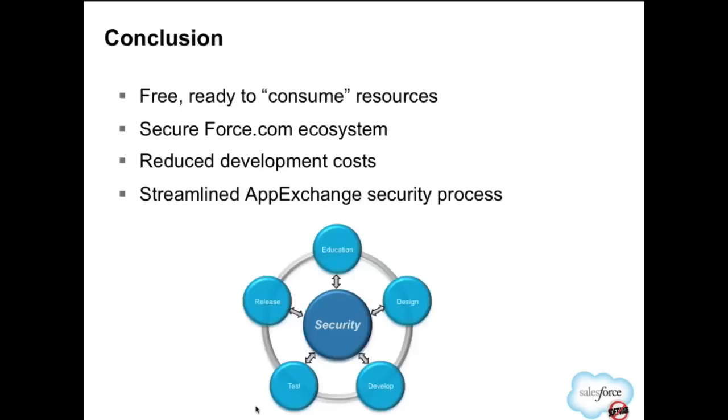At the end, I'd just like to reiterate that all of these resources we talked about are free and ready to consume. So please make the most of these. We've worked really hard on these. We've received feedback from you and where we felt you would have liked to see more help from our side, and we've come up with this program. We want you to be successful in the marketplace. We're here to help out. Please leverage these resources as best as you can.